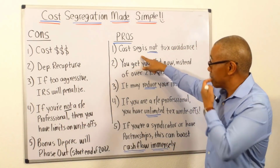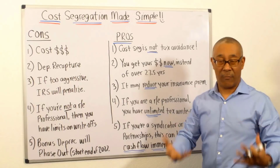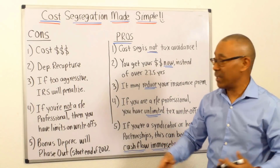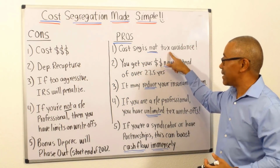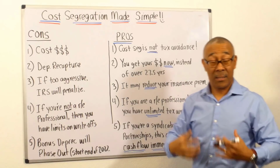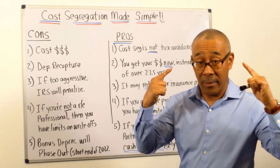Okay? Number 1, I look at cost segregation is not tax avoidance, right? You really can't avoid the tax because you have to recapture here. So it's not a tax avoidance strategy. To me, it's a wealth building strategy. Think of it that way, okay?